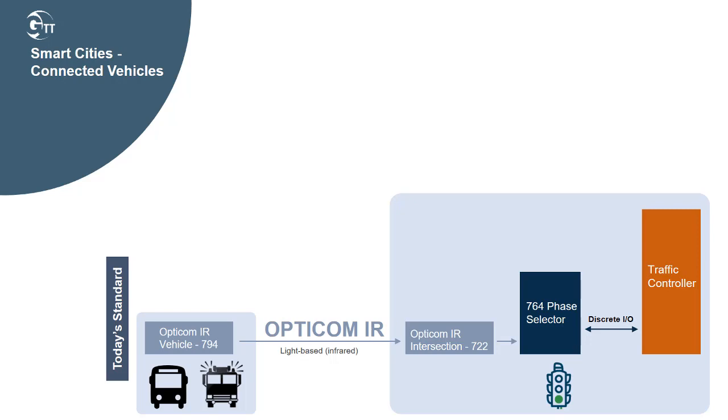It's an IR emitter. And then we have a device that goes at the intersection, an IR detector, that ultimately connects to the 764 phase selector, which is essentially the brain at the intersection that's receiving and communicating with all the vehicles and determining the appropriate time to request preemption. It's that unit then that interfaces to the traffic controller to request that preemption or priority. So this Opticom IR technology is very simple, very basic.